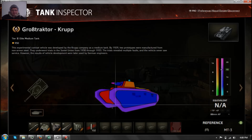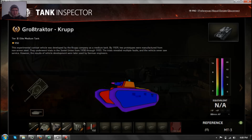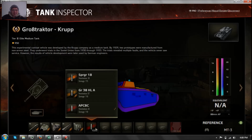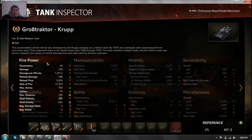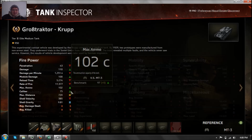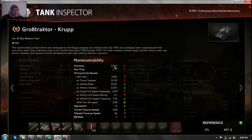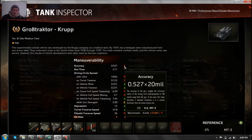But yeah, it has no penetration. 45 millimeters for AP, in comparison to 38 millimeters for HE. Yeah, fire HE. Just fire high explosives. You have 102 rounds capacity, so fire high explosives all the way. Pretty much. Yeah, gun has no penetration whatsoever. It does carry 102 rounds, so that's a plus. Alright, it has no accuracy though. 0.52.